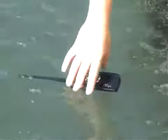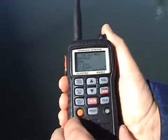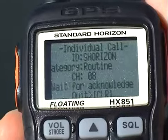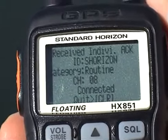So, with advanced waterproofing, a 12-channel GPS and full DSC capability, the HX851E from Standard Horizon is leading the way. This is all the electronics you need to help you navigate and to stay in touch with the people who matter.